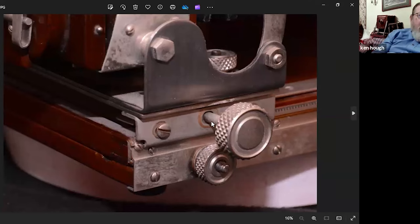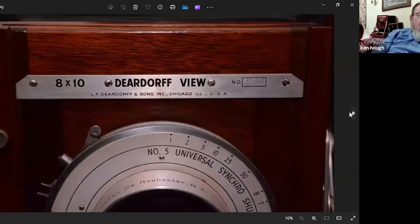Working end of the camera, nickel plated hardware. I actually refinished this camera. The wood is still nice, but the nickel plating I really have to go over with a purple Scotch-Brite pad and polish it up a little bit. That won't scratch the finish. There you can see number 500.